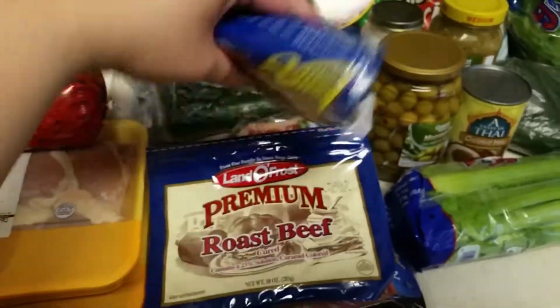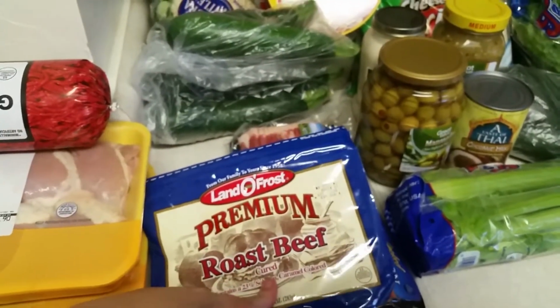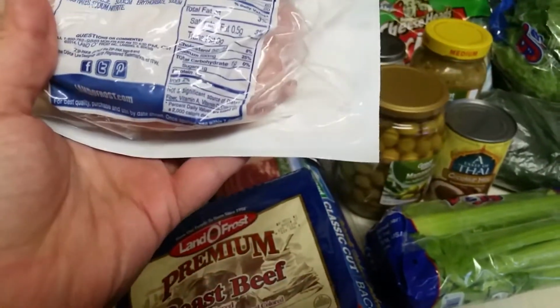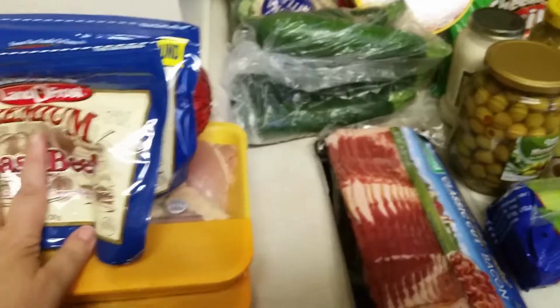So I have these. I get a ham one, and then my husband likes the roast beef. I don't really eat the roast beef one because it has some questionable stuff in it, more so than the ham. But they are zero. This one is 1 carb for 4 slices, which is always way more than enough for me. Usually I only eat 2.